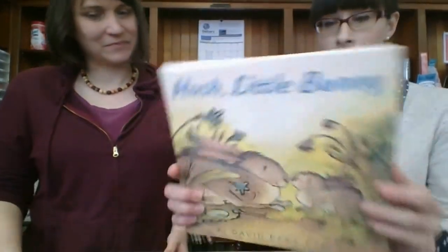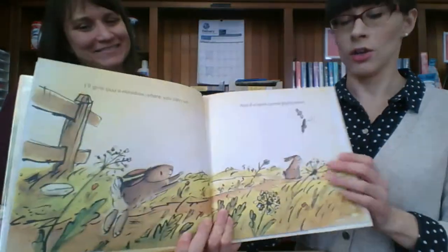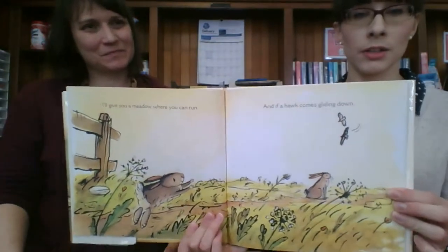Hush, little bunny. Oh, and this just looks like a really nice, quick read aloud. Very little text, but nice pictures.